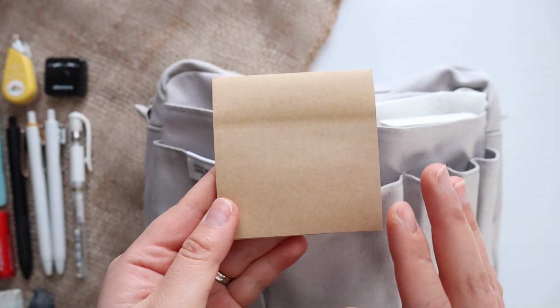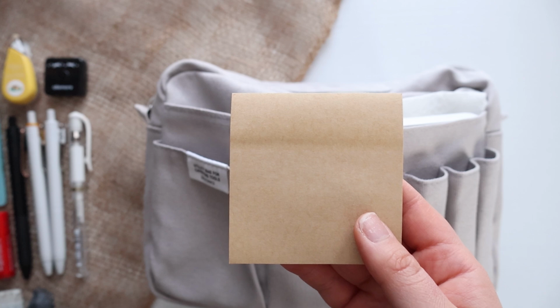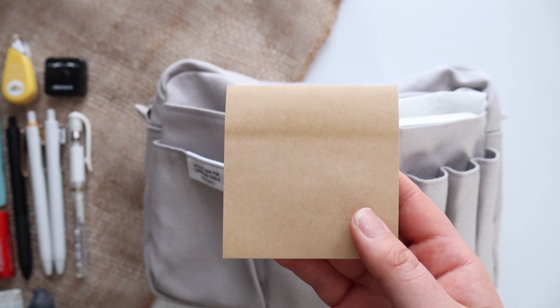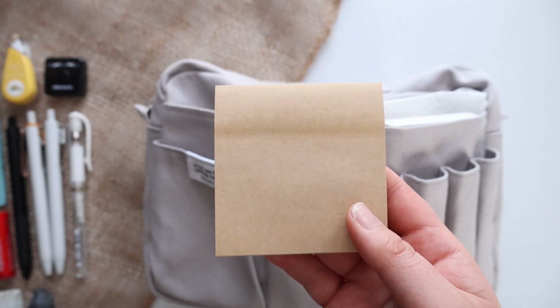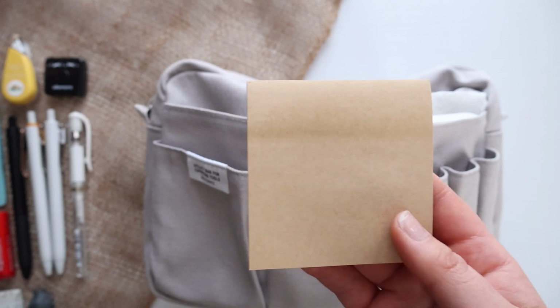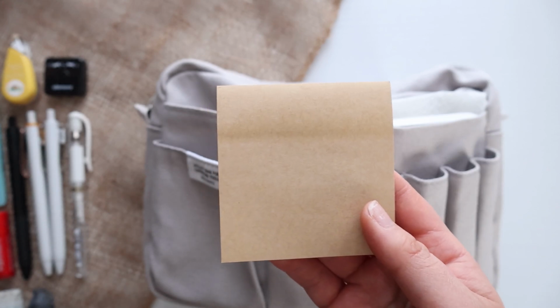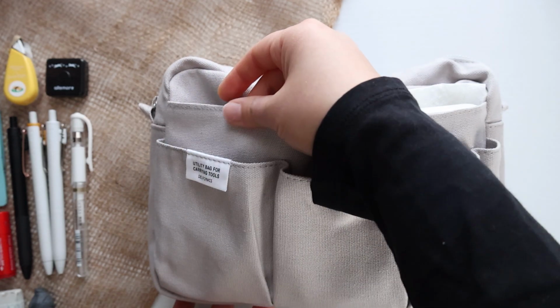This is what I use to cover up any sensitive information in my journal, just because the two Beverly ones are a little bit transparent, which I was not aware of when I was purchasing them. So in case you are curious but you are wanting post-it notes to cover up any sensitive information, I would not recommend the Beverly ones to do that. So that is it for this pocket up here.